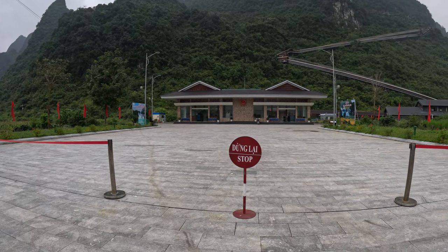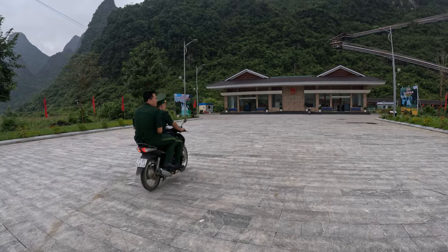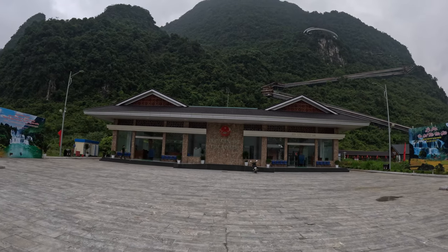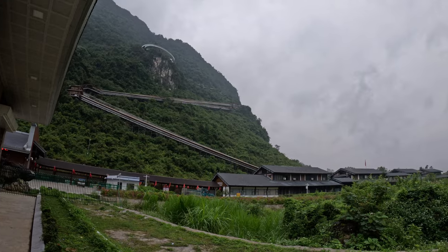Our driver was a bit hesitant to go here as it was very strict. If you go, please be careful of the electric fences. Also, keep in mind that drones are not allowed within 10 kilometers of the border, and please follow all instructions from the border security.